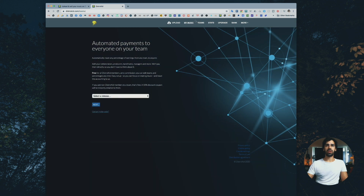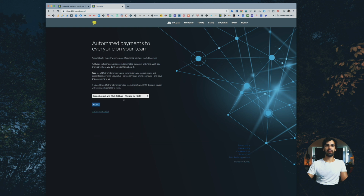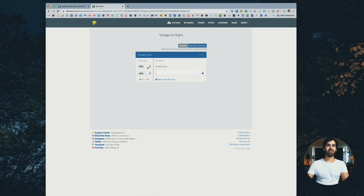So now I want to take your awareness here to the Teams section. When I click on the Teams, it's going to basically make me select one of these. I'm going to show you one with one of my French buddies, Shai Sebag. Now here's where you could choose your revenue share percentage and their email, which is really great. So here you can have 50%, 50%.